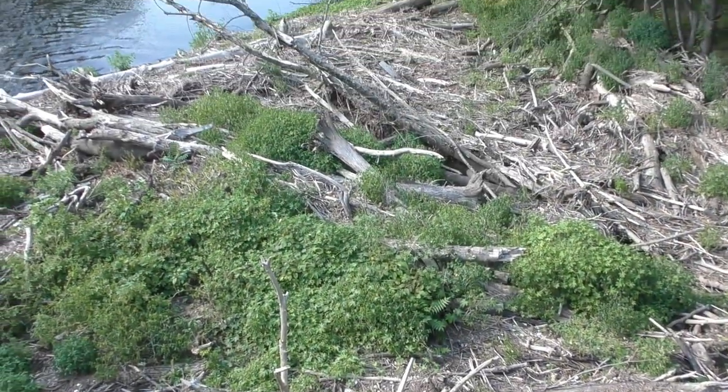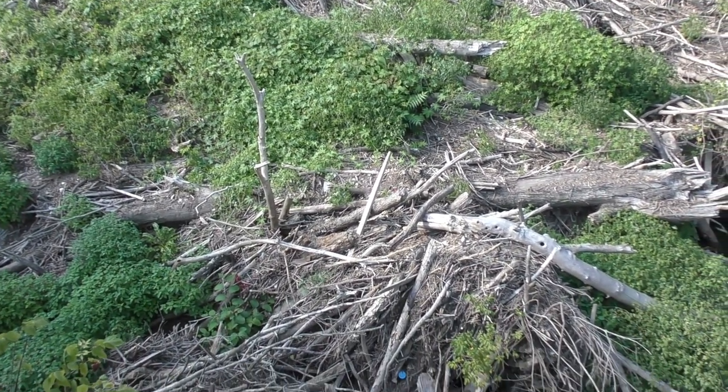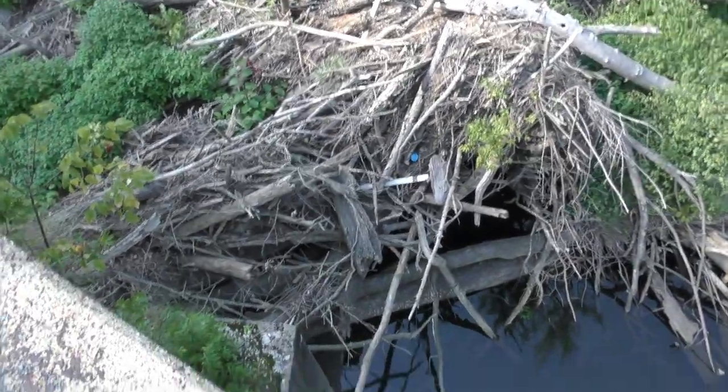Here you can see all the waste that was washed downstream from flooding and just piled up here at this end of the bridge.